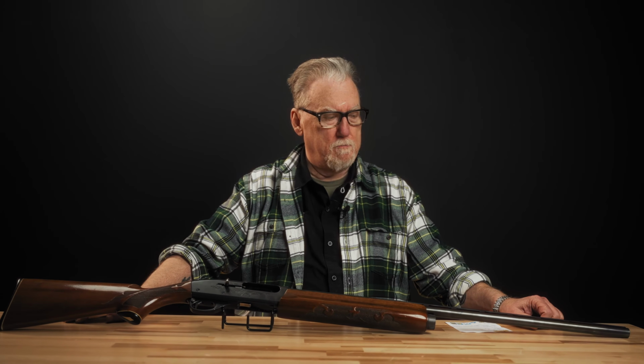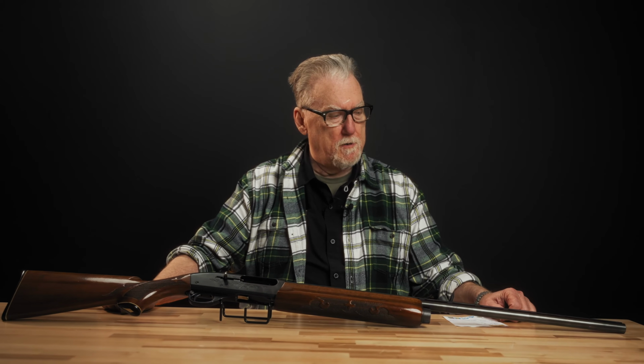It's a little chilly outside, so I'm rocking the flannel because I just can't get warm. I'm old, I guess. I don't know what's going on with me, but that's the case, so here we are.